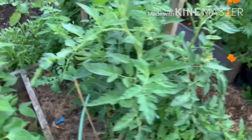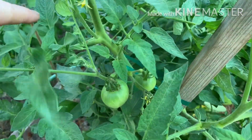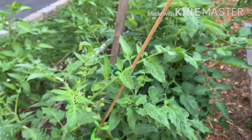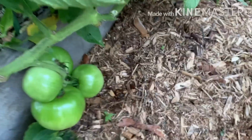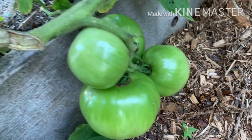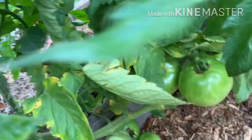But these, this is either a Rutgers or an early girl, because I had a Rutgers and early girl here, and I'm not sure which is which. But look at that crack in the branch. I think the tomatoes will be okay. So far the plant doesn't seem to be suffering. It's about 2 days old, that crack. You have to trim away some of these leaves. Take some weight off of this and try to prop it up some more.